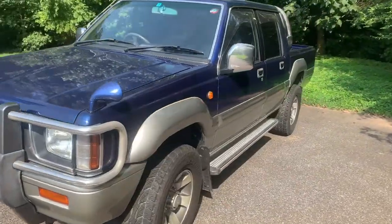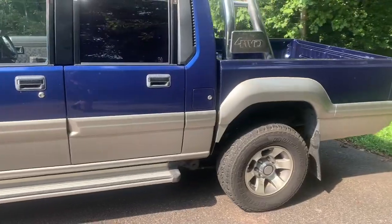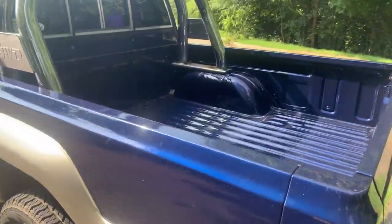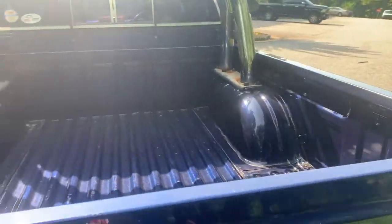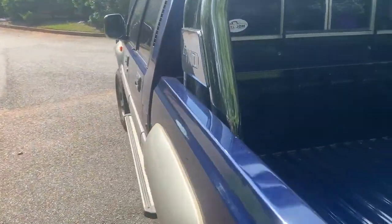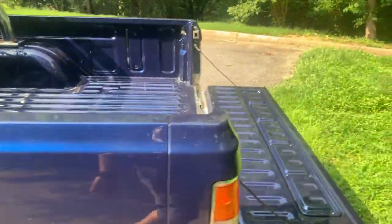The biggest boo-boo on the truck isn't going to be anywhere on the body, even though it is a truck. Most of these are work trucks. The bed has been repainted. It's just a little bit of a darker blue. I don't know if you can tell or not. Try and show you, right here, you can see it's a little darker than the actual body itself.